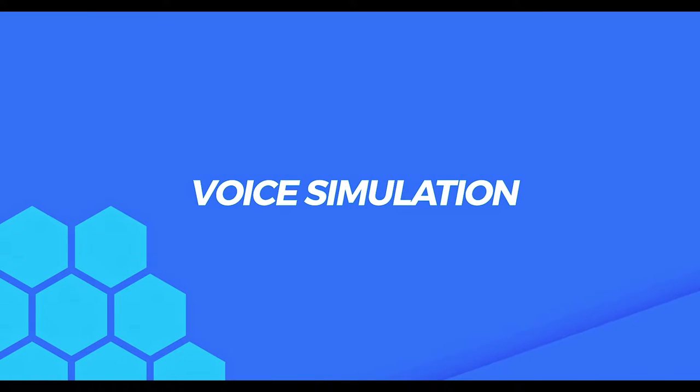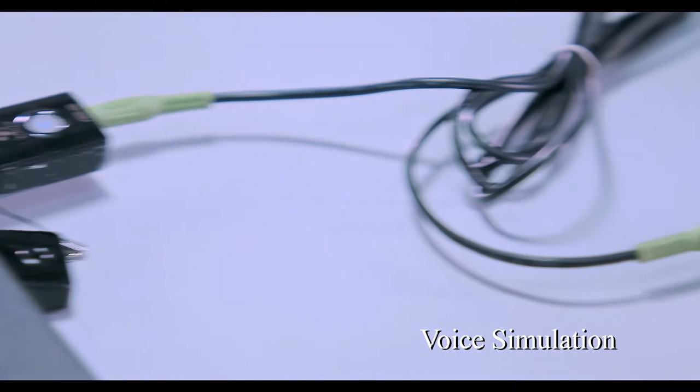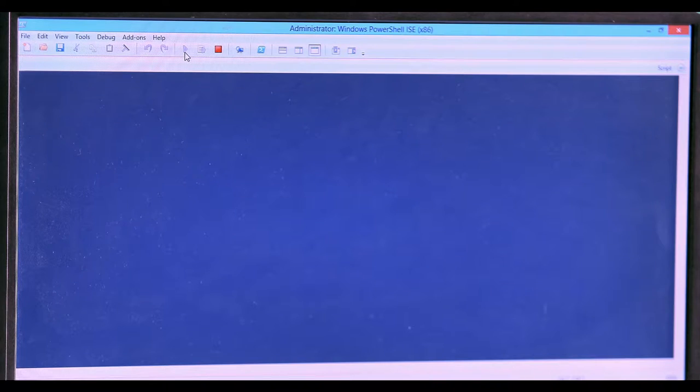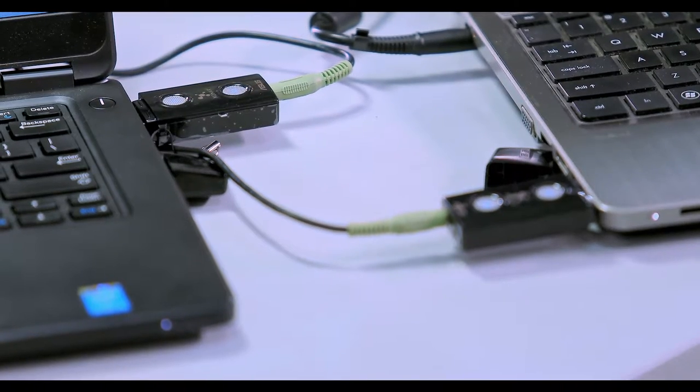Voice simulation. Frequency and audio pattern matching testing is achieved via interfacing through sound capture card. EDAT can play back various voice commands to high-end embedded devices like automotive in-vehicle infotainment or mobile devices.